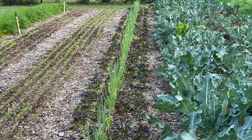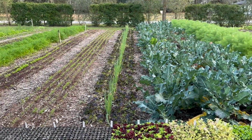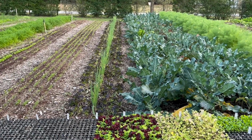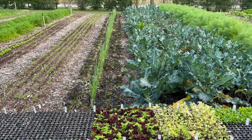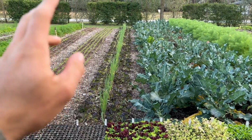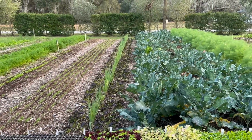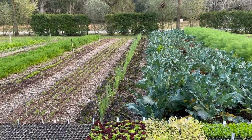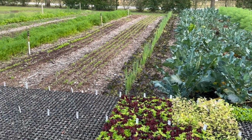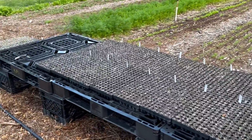These bunching onions are doing good. They take forever in a day to grow this time of year with the short daylight hours. But come spring, they'll be growing really, really fast. I just cut them flush with the ground and let them regrow. In the spring, they'll regrow in about 2 to 3 weeks roughly. But yeah, they're doing good considering.